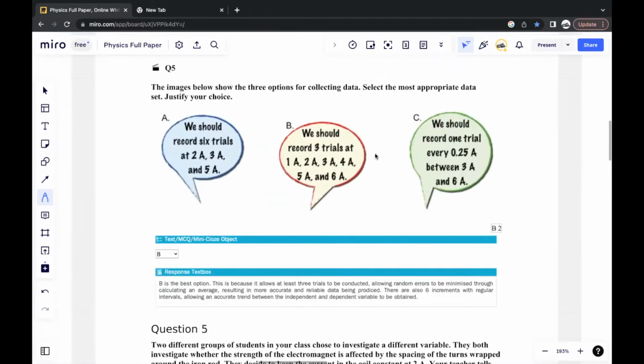Question 5. The images below show 3 options for collecting data. Select the most appropriate data set. Justify your choice. So I mentioned this in the science video. What we should always look out for is how many trials are there. There should be at least 3 trials. How many increments in the independent variables are there? There should be at least 5. And they should be increasing at constant intervals.